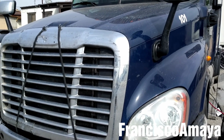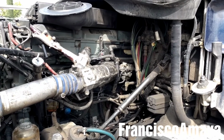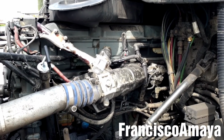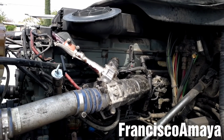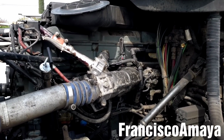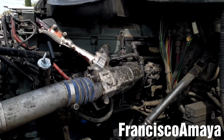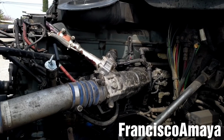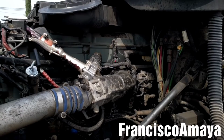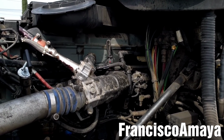Hello everybody. Today I have this 2009 Freightliner Cascadia. This particular Freightliner Cascadia has a Series 60 Detroit engine. This truck was towed to my yard because the driver said that he was driving and suddenly the engine just stopped. He said he was driving on the I-40 over Arizona. Then he took the 17 all the way to Phoenix, Arizona.